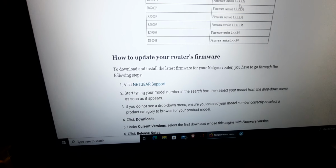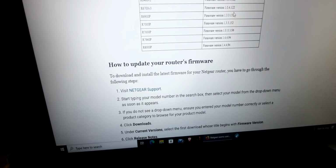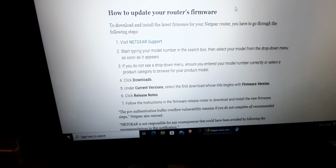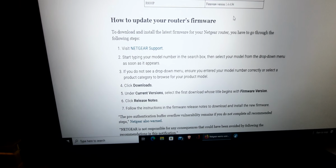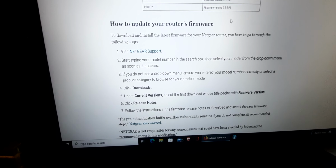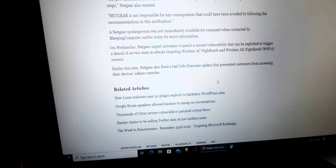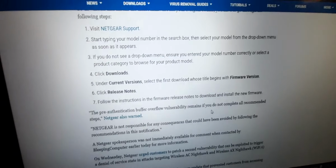And here's how to update your firmware as well. How to update your router firmware: download and install the latest firmware for your Netgear router. You have to go through the following steps. Visit Netgear support and start typing your model number in the search box, and it tells you everything you need to know. I'm gonna leave a link in the video description so it will be easy for you to find. Here it gives you all the instructions on how to do it, so you can read it.